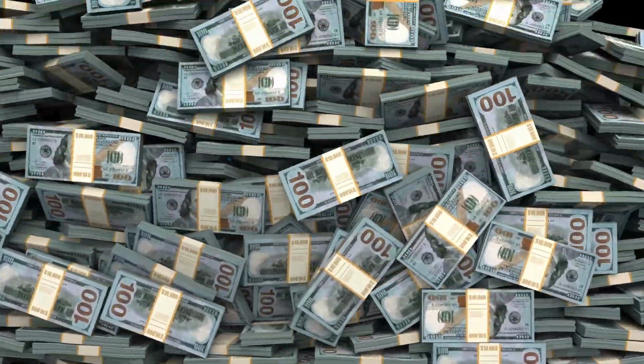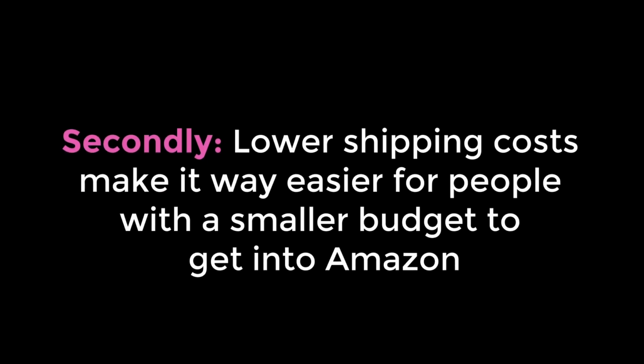Secondly, lower shipping costs make it way easier for people with smaller budgets to get into Amazon. Obviously, you still want to ensure that you're running the numbers and you only ever enter niches that you can afford to compete in, but you'll now find you can afford a load more products that you couldn't afford recently. The last couple of years, they were completely off the table, and now you can afford to bring them into the US or Europe and start selling.